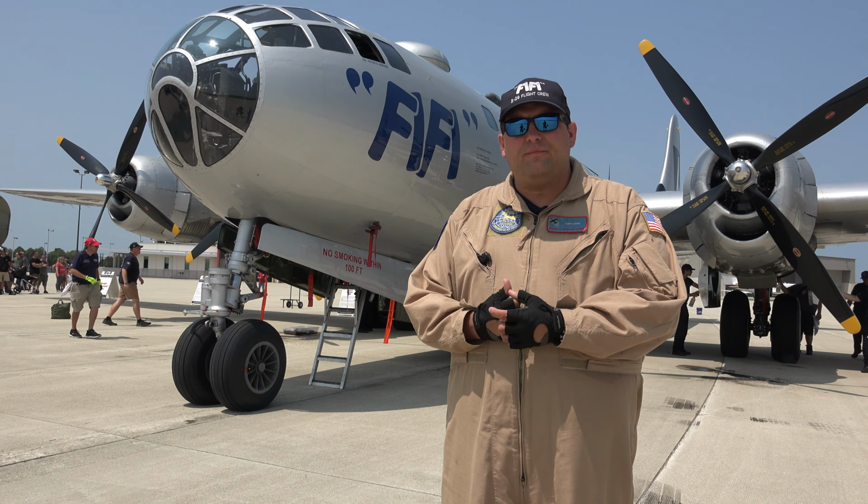What is one thing about the B-29 that you would say is your favorite part? Takeoff, landing, the performance, the crowd? Yeah, I mean, it certainly is a showstopper.